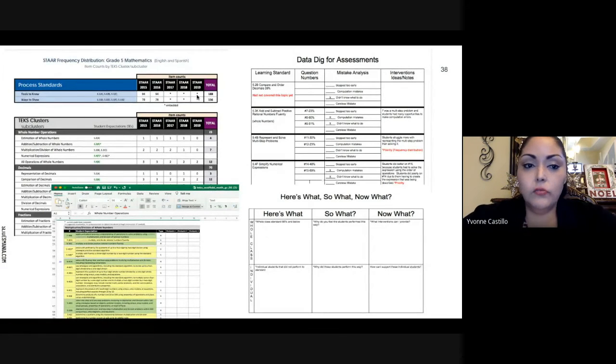We use, again, this report, the frequency distribution, to guide us as to where to start. What we try to do is focus on one skill at a time. We're getting better at one thing, and then we move on to the next. It's better to do that, in my opinion, than try to focus on everything, because then we're solid that everyone is going to get this standard altogether.